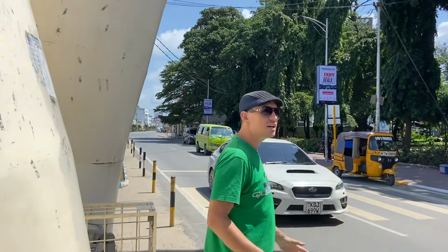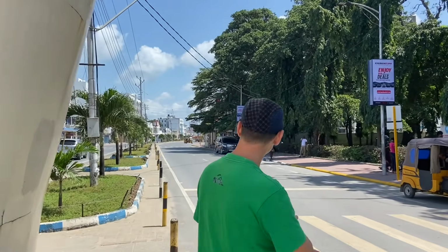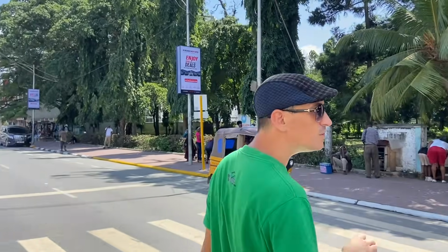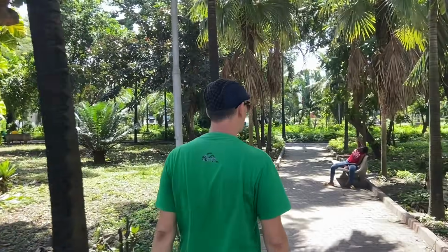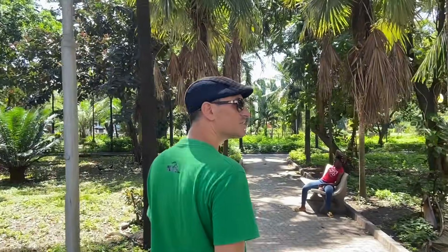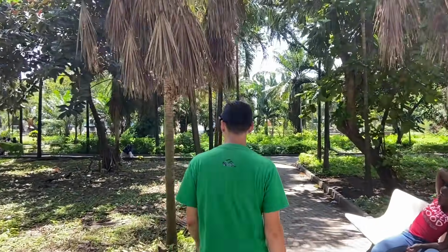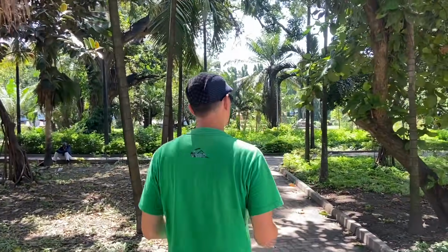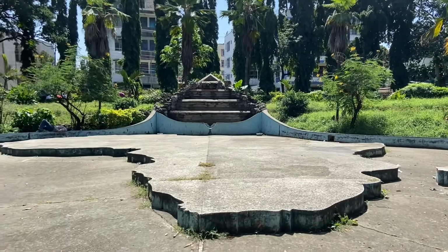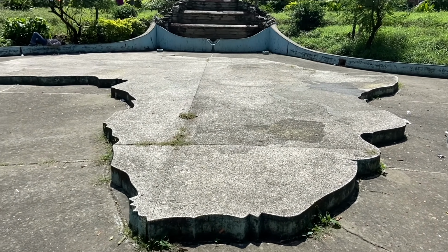Now it's Sunday, so there will be a lot of people. Mombasa has nice parks also, which is rare in Africa. But let's visit this one. Wow, very beautiful. It's very rare in African cities to find this. It's a shame that there hasn't been much maintenance lately.